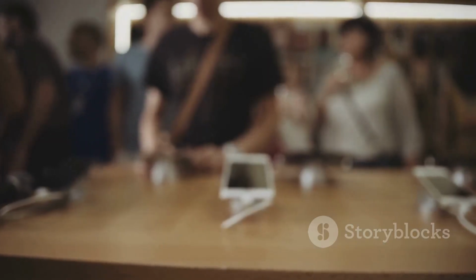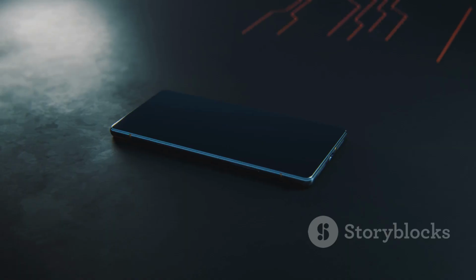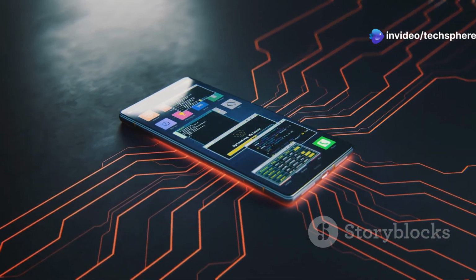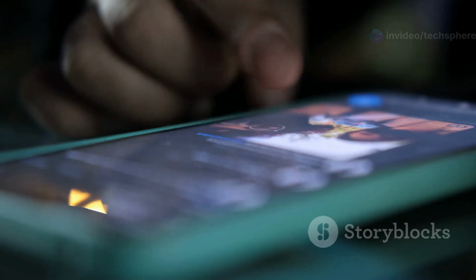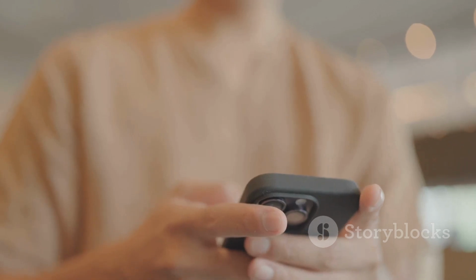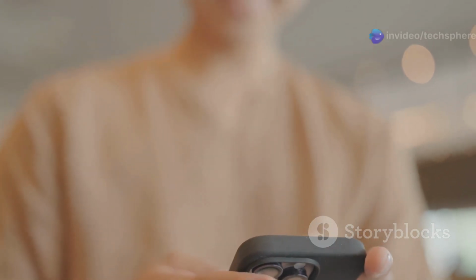So what makes this phone so special? For starters, it's rocking a massive 6.78-inch AMOLED display. That's right, AMOLED. This means vibrant colors, deep blacks, and incredible clarity. And with a 120Hz refresh rate, everything feels buttery smooth. Trust me, once you go 120Hz, you'll never want to go back.